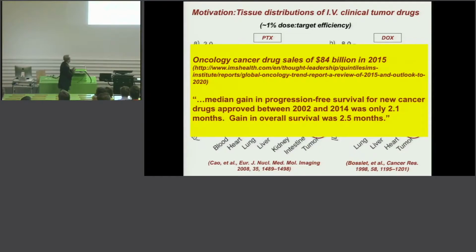Now, oncology drug sales a few years ago approached $100 billion, and this is the clinical gain that we're experiencing currently for that $100 billion of development. The median gain in progression-free survival for new cancer drugs approved between 2002 and 2014 was 2.1 months. Total overall survival for taking these drugs is 2.1 months. I would say, just to agree with Molly and be Mr. Happy for the moment, that that's a miserable outcome.